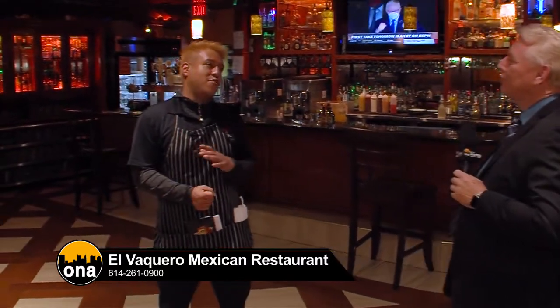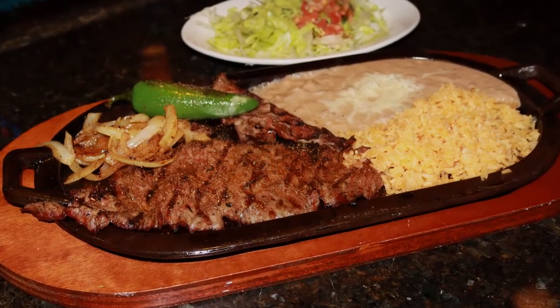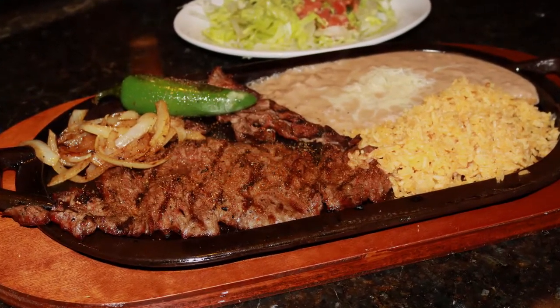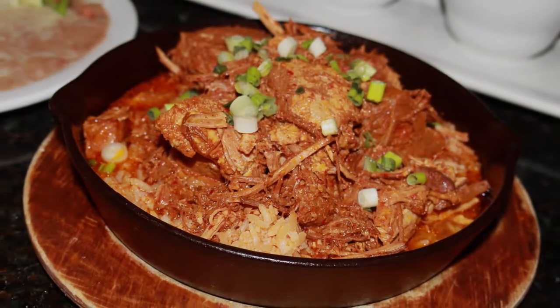Okay, so I'm gonna start off with my personal favorite, the carne asada. It's a thin steak, comes with rice, beans, comes on a hot skillet. The second item, it's got a very unique flavor. It's the cochinita pibil. The best word that I can use to describe it is gonna be delicious.